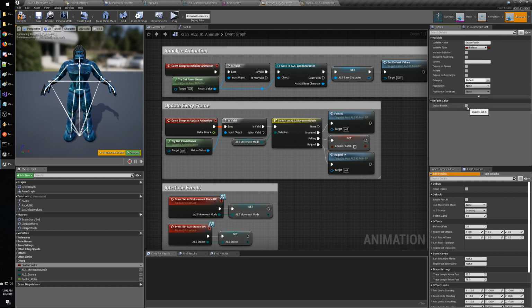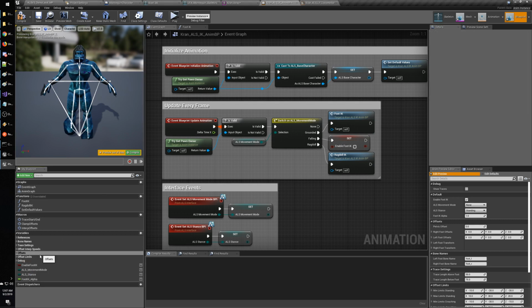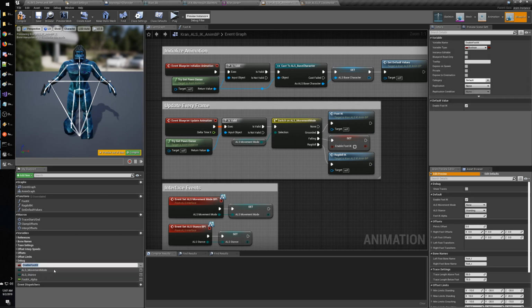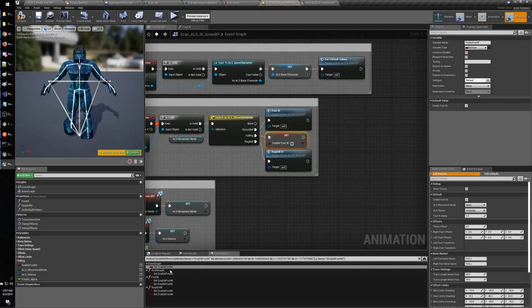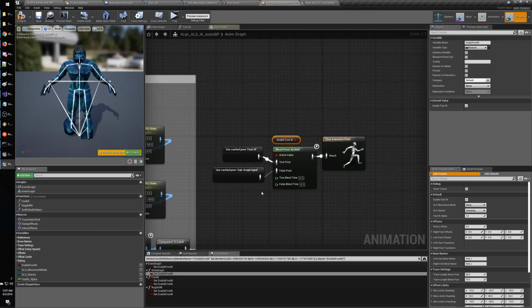Enable foot IK. If I do it like this, it goes weird, right? If I remove it, it doesn't. But I mean, how is it possible if... Come on, I want to do find references. If I just removed it from here... It's still here, huh? Let me remove this.